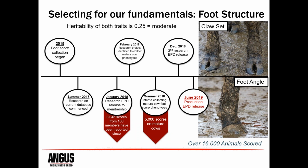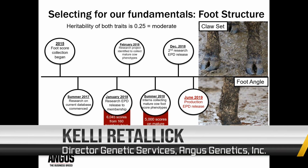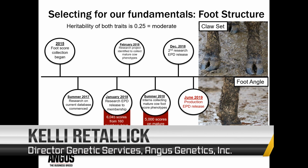And then in the summer of 2017, we actually had enough data collected to allow us to start to research this particular trait out. We found that both traits have heritability estimates of about 0.25, so roughly about the same heritability of something like weaning weight. And with the 16,000 animals that we already have scored, we were able to publish 2 research reports out of this particular data set, with a slated EPD release for both claw set and foot angle being in June of 2019.